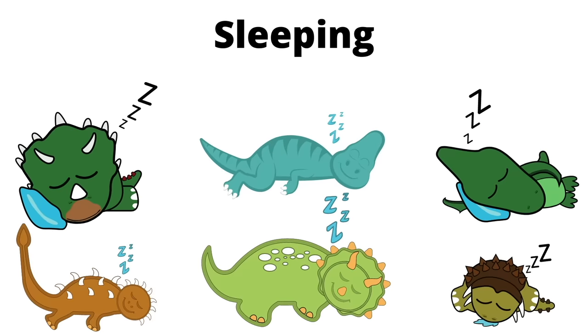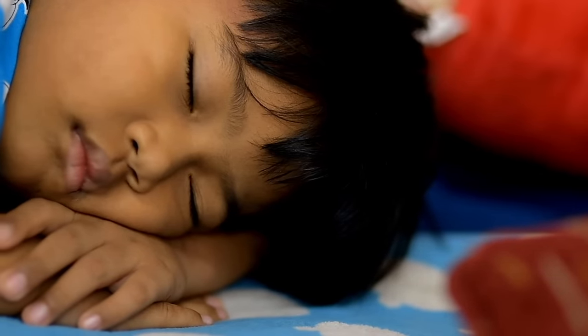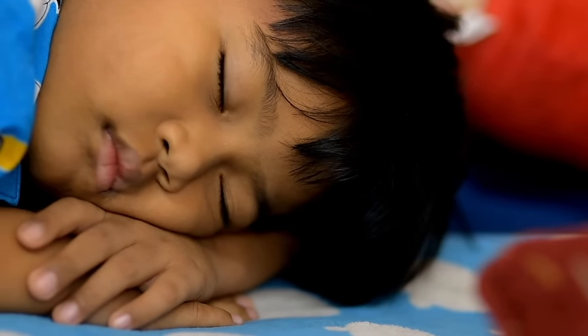See the dino sleeping till it's nearly noon. Shall we wake them with a merry tune? They're so still, are they ill? Wake up soon.